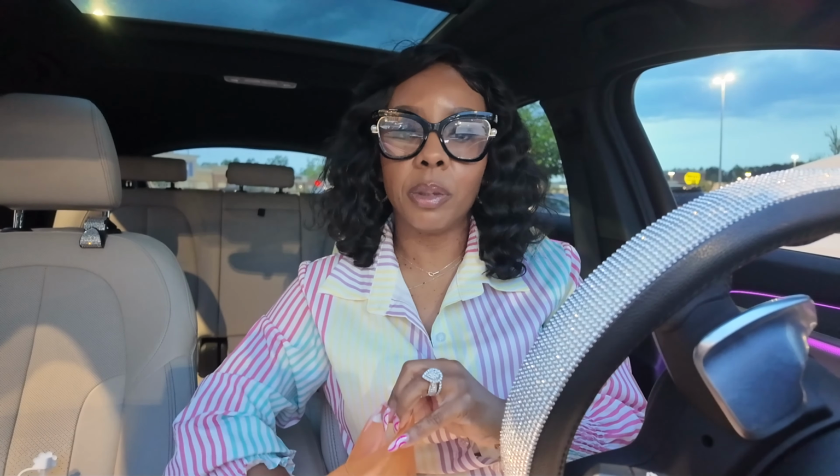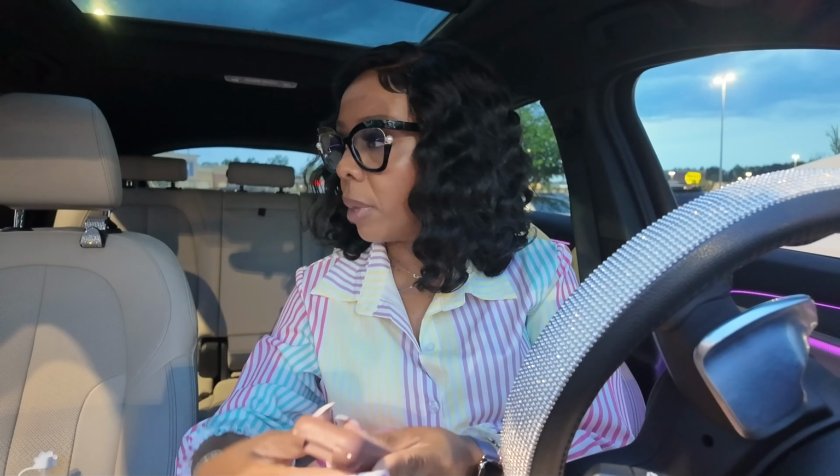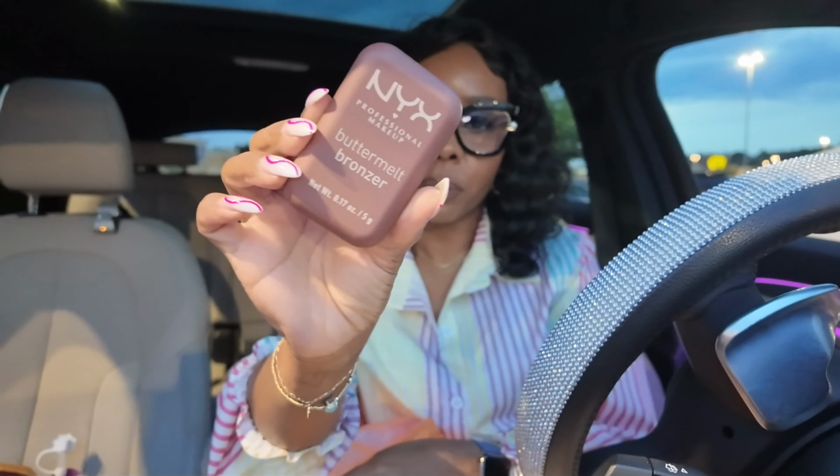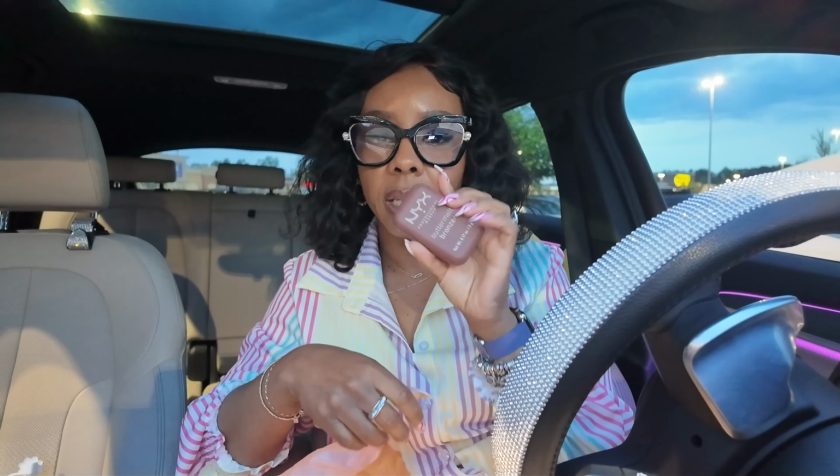Well, this is new. This is by NYX. Hopefully I got the right shade. This here is the NYX Buttermilk Bronzer. It's new, and I got it to try. What color did I get? Do Butter. Do Butter. Like, instead of Do Better, Do Butter. So yeah, I got that to try.